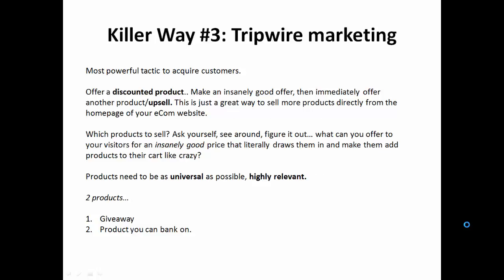The last tactic is by far the most powerful tactic, and in fact Amazon uses it with their Kindle. I strongly advise you to implement this tactic because I personally implemented it many times. Good news for you is that you don't need to spend a ton of money on product research and development to deploy this tactic like Amazon has to do with the Kindle. So what is the number one aim of any e-commerce website?